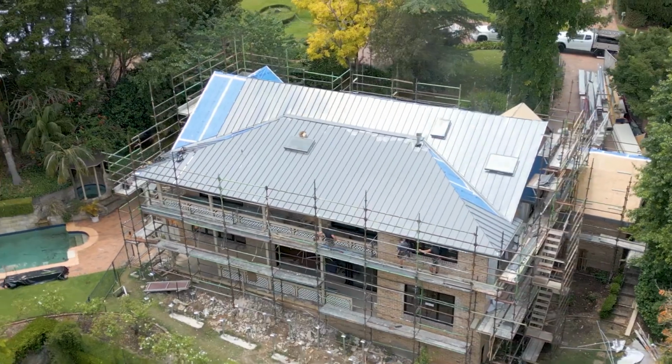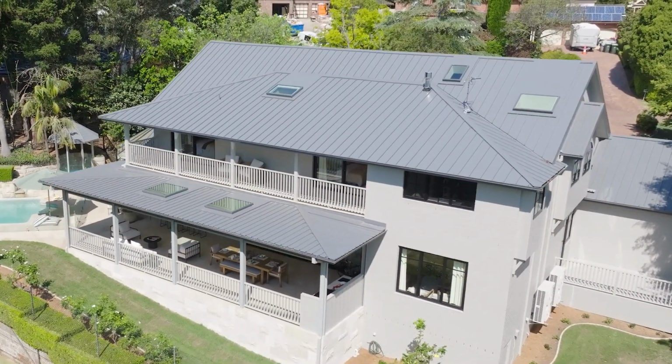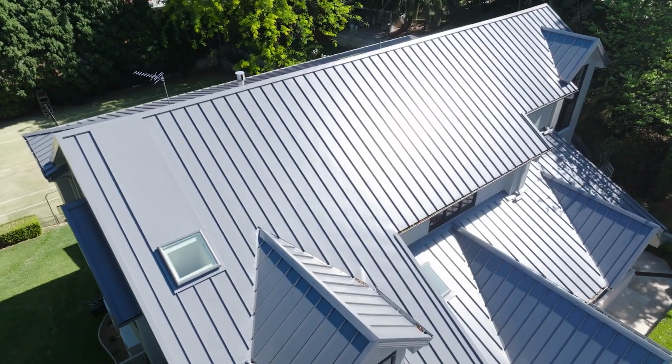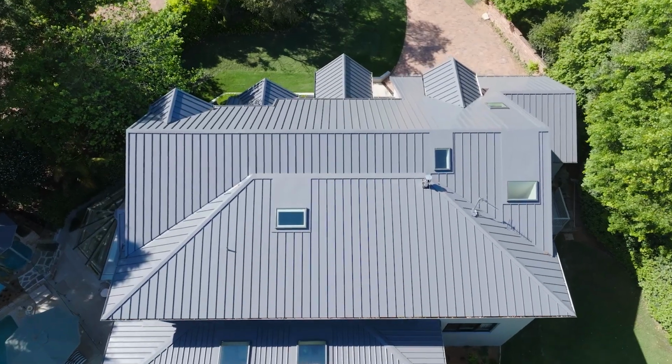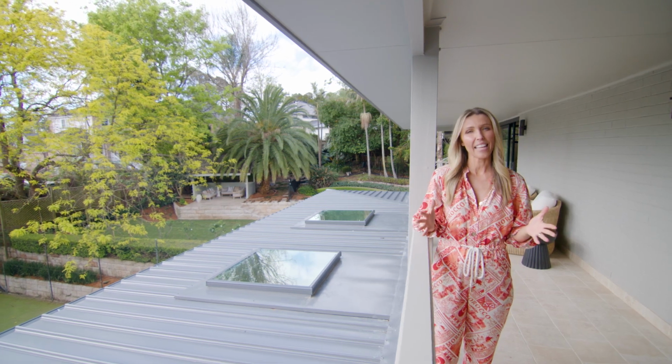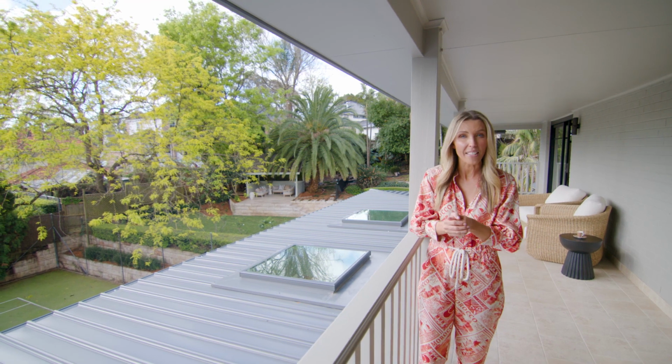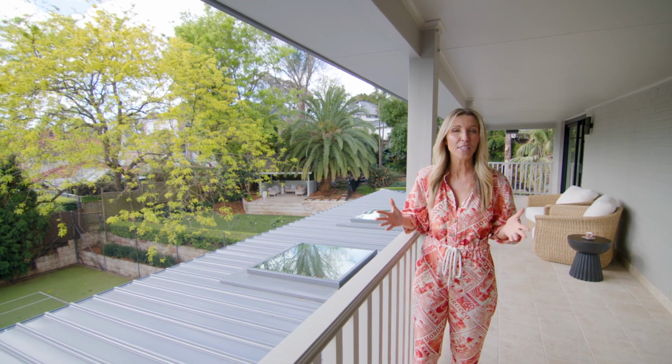LYSAGHT has been manufacturing steel building products in Australia for over 100 years, and their products are made to last. They all go through rigorous testing and are compliant to Australian standards. What's great is LYSAGHT have branches, dealers and installers across Australia who can provide advice on what product's right for you. We use them and they're a huge help.